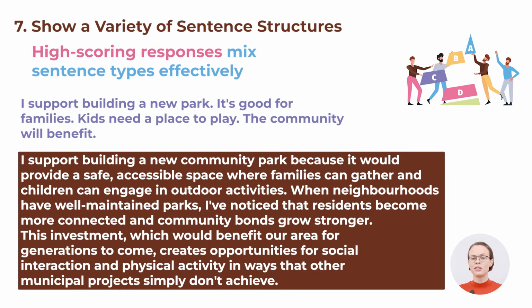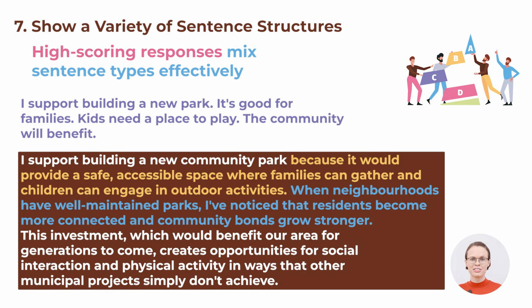The second version uses a complex sentence with a reason clause because it would provide a safe, accessible space where families can gather and children can engage in outdoor activities. It also uses a dependent clause starting with when. When neighborhoods have well-maintained parks, I've noticed that residents become more connected and community bonds grow stronger. Additionally, you can see a relative clause, which would benefit our area for generations to come.